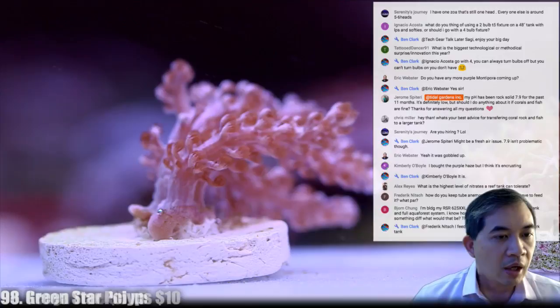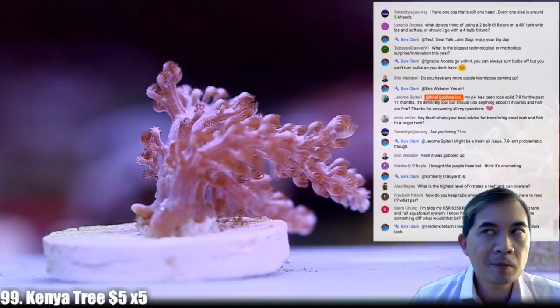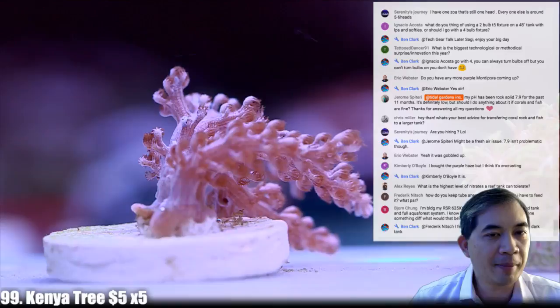Alex Reyes, what's the highest level of nitrates a reef tank can tolerate? If I had to put a number on it, I would start really worrying at about 40. 40 is not a great number to be at.